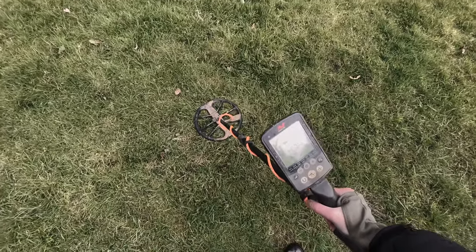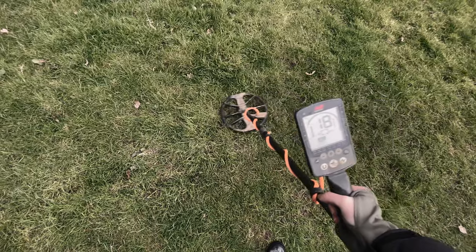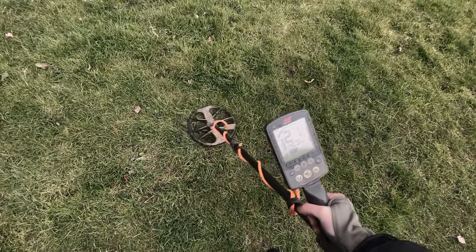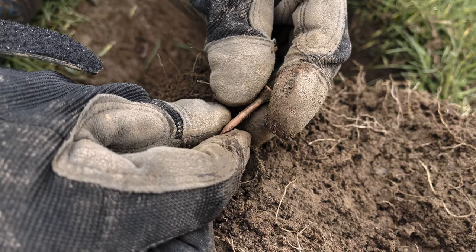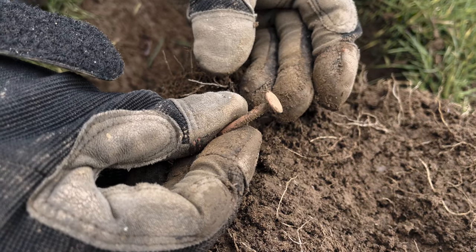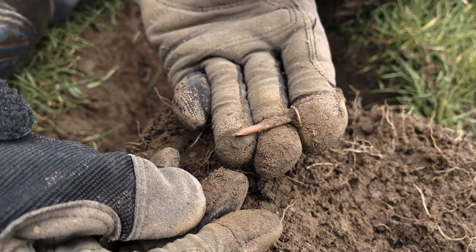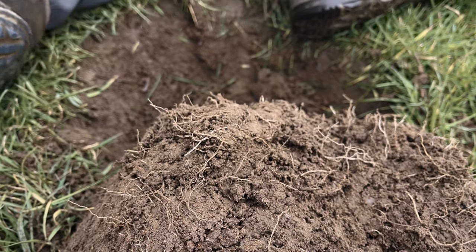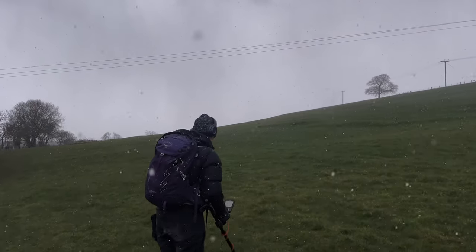Might have a penny here, just because it's jumping up into the 20s. Quite high tone. So, not a penny. A week ago we were finding these on the Thames and now they've followed us all the way back home to Lincolnshire. Copper nail. Big copper nail, which sounds just like a copper penny. Little trickster. Now it's started. We weren't predicted snow today.